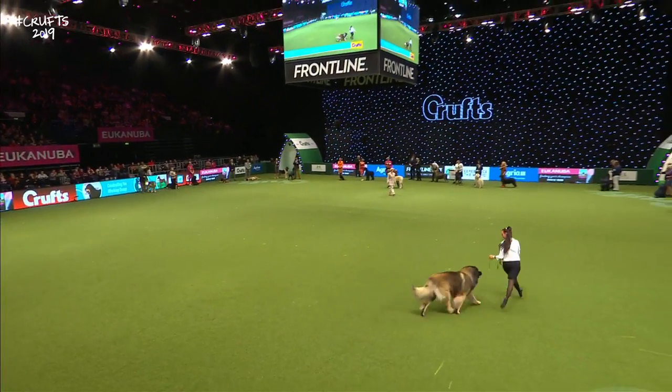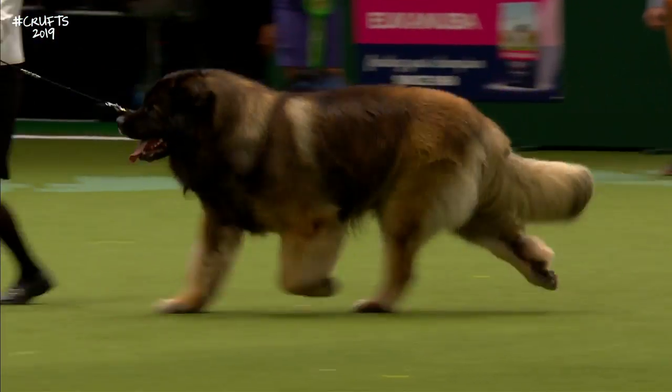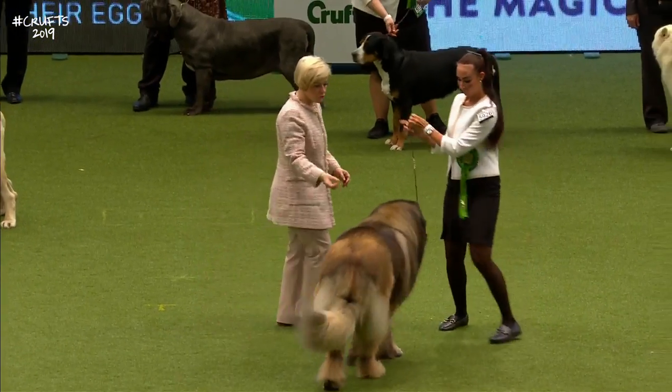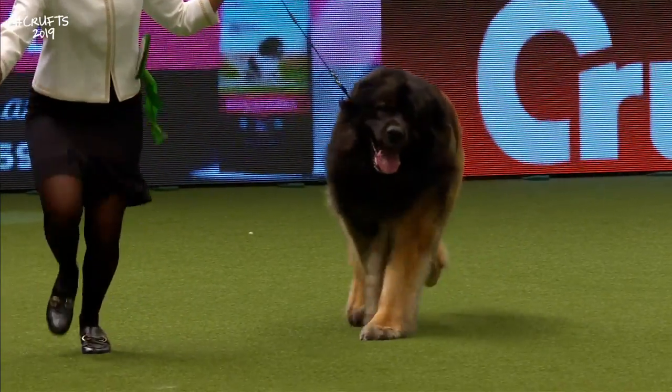Impressive all through, massive bone. Body not quite square, powerful as opposed to heavy. A level top line, a hallmark of breed balance. And look at that, light on its feet for a dog with so much substance.